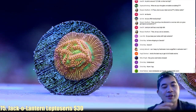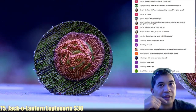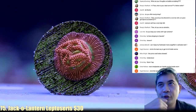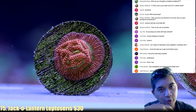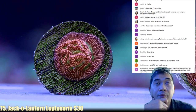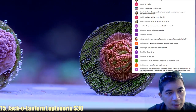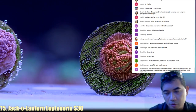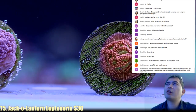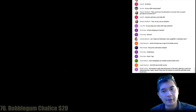Yeah, a lot of fish eat bristleworms. Going back to my butterfly thing, I think that copperband butterflies would much rather be eating things like bristleworms and stuff like that rather than Aiptasia. I know ours likes to eat all kinds of worms. The next coral, by the way, is going to be a bubblegum chalice. There we go.